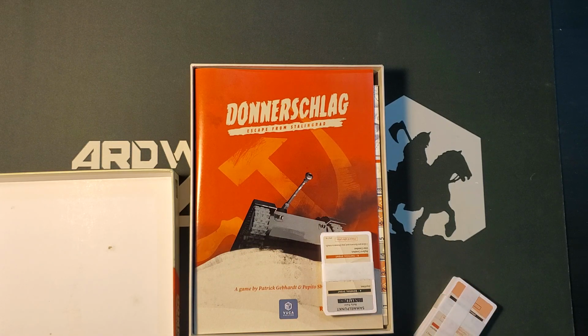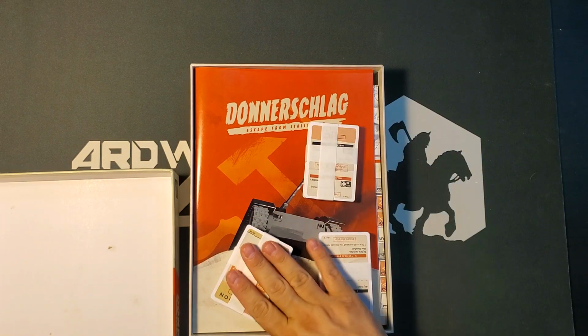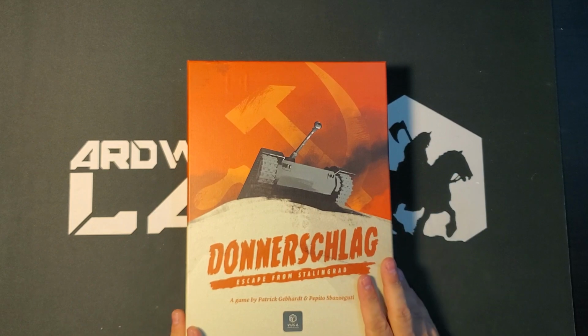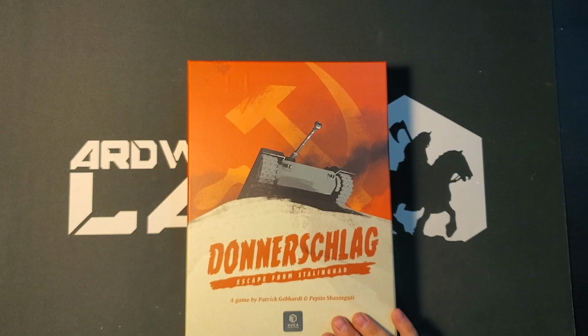We're not entirely successful getting these cards back in the band. The box cover is really nice. It's a very striking box cover. Very much looking forward to giving this a whirl, actually. Hopefully we'll have time to do that before too long. Very interesting looking game, Donnerschlag, Escape from Stalingrad from VUCA Simulations.